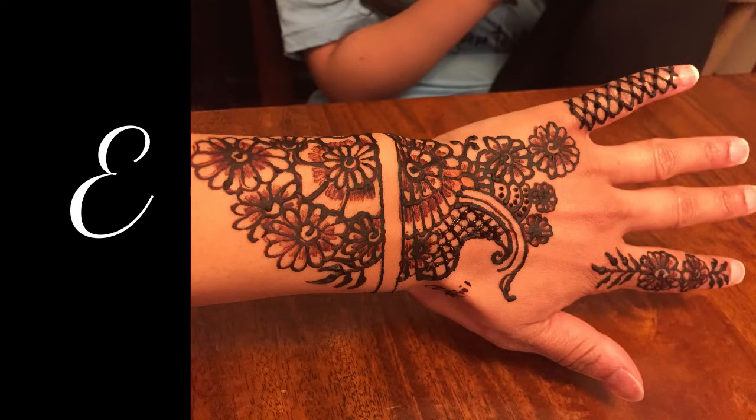My mom put henna on her hands on Eid Day. It looks beautiful. I tried it once too.